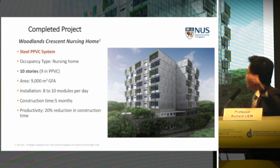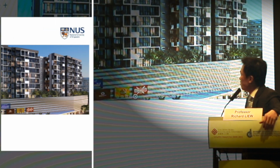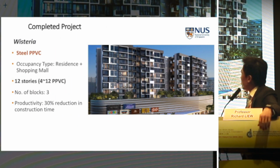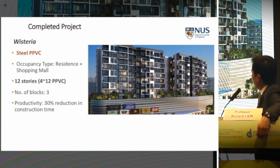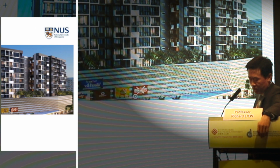There's a nursing home project, not very high, 10-story, and you can install 8 to 10 modules per day. Construction time is only 5 months, with 20% saving in construction time. This is a residential plus shopping mall. Below is a shopping mall, cast in situ at the site, concrete. On top, residential units, they stack it up using the PPVC, 12-story height, from 4th story to 12th story. There are 3 blocks of that. Productivity: 30% reduction in construction time.